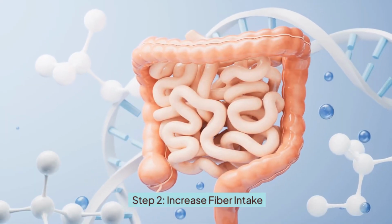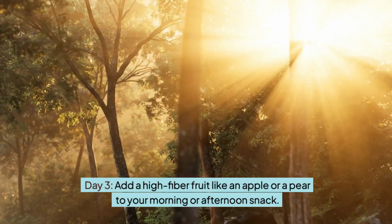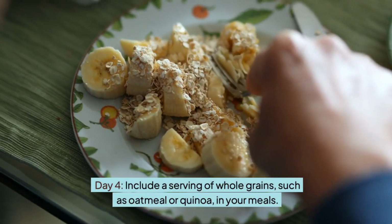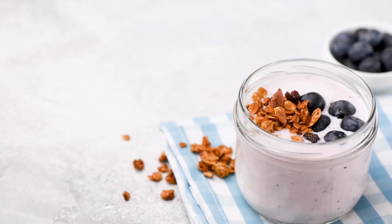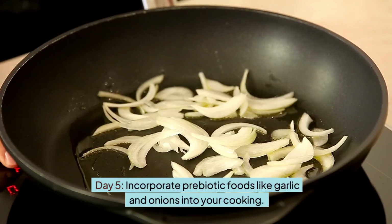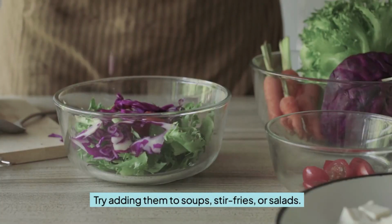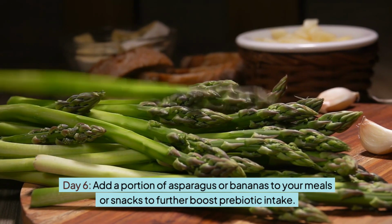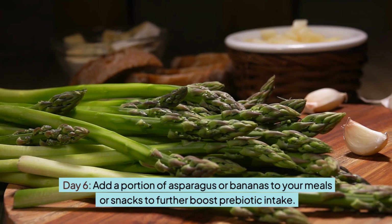Step 2. Increase fiber intake. Day 3. Add a high-fiber fruit like an apple or a pear to your morning or afternoon snack. Day 4. Include a serving of whole grains such as oatmeal or quinoa in your meals. Step 3. Eat prebiotic-rich foods. Day 5. Incorporate prebiotic foods like garlic and onions into your cooking. Try adding them to soups, stir-fries, or salads. Day 6. Add a portion of asparagus or bananas to your meals or snacks to further boost prebiotic intake.